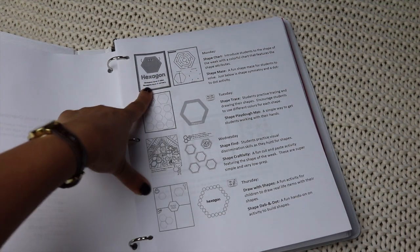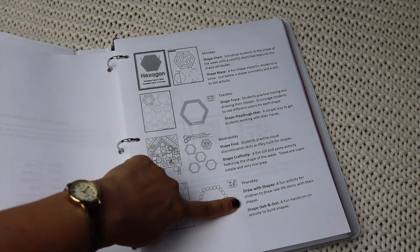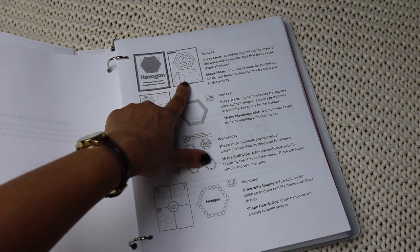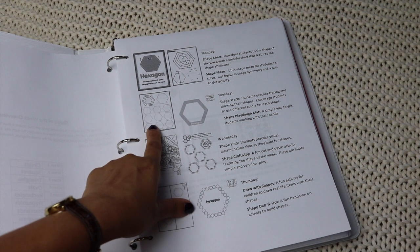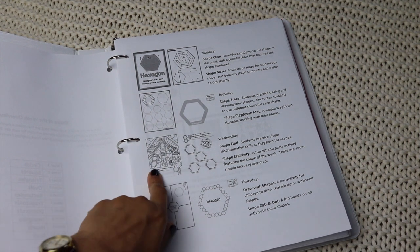So here you have like their schedule for Monday, Tuesday, Wednesday, Thursday again. So on Monday, you're going to have a shape chart, which again, you can print out in color. It's very pretty. You could have it on display. And then you have a shape maze, and it has other little things to do for symmetry and a dot to dot. And then Tuesday is shape tracing and a Play-Doh mat. And then Wednesday you have shape find.